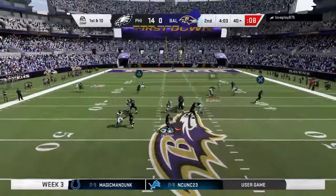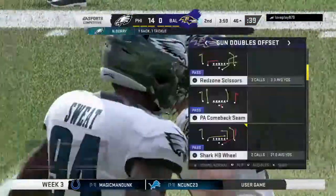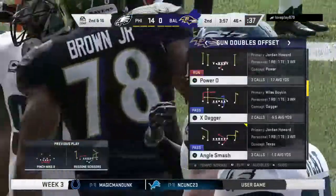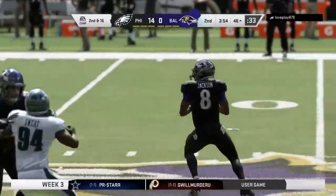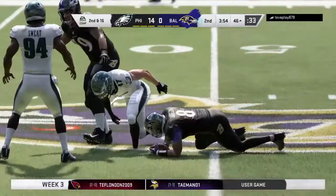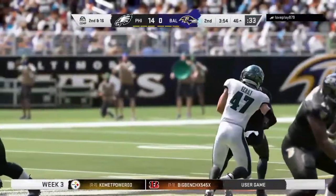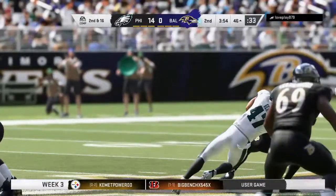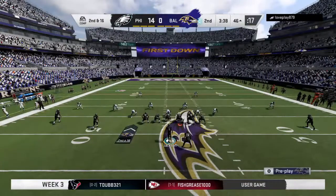On 1st and 10, it's Jackson. Nowhere to escape, and he goes down. Well, someone's been up to the task so far in this game. They are already up a couple of scores, Brandon, and guess what? I think they're just going to pin their ears back now and get upfield and get after the quarterback. Been such an impressive first half to get that lead. Work to be done here on 2nd and 16 after the sack.